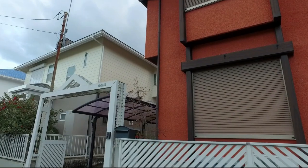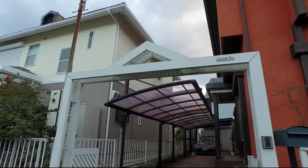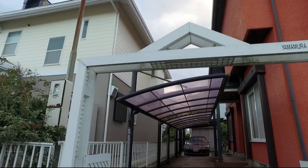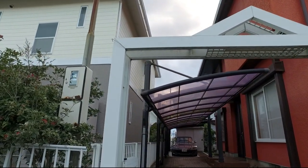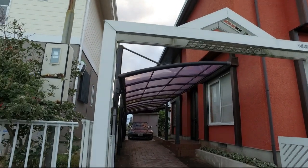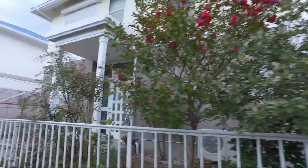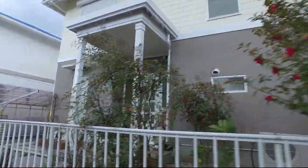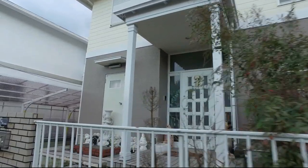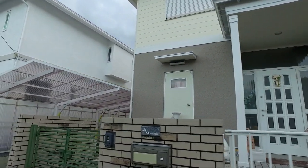So firstly, have a look at this housing estate. This housing estate's probably about 20 to 30 years old. It's quite an average housing estate in an average town and an average place. And this shows you how the Japanese live. It's quite fascinating to walk around and have a look around. What you notice is a lot of these houses are prefabricated.